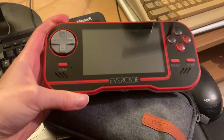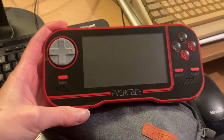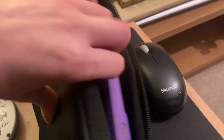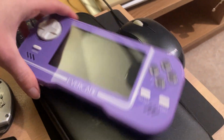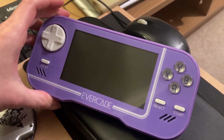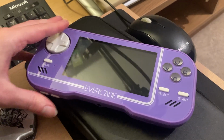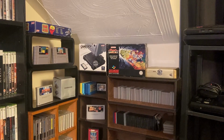And here is my Evercade limited edition black version, which is the first model they put out. And I also have another limited edition Evercade, which is the purple version, which is in this Switch case because that's the case I had spare for it. And this one looks really nice as well. They have recently released a newer handheld, but I'm very happy with the ones I have. This is a great system with its own cartridge-based games you'll see later in this video.